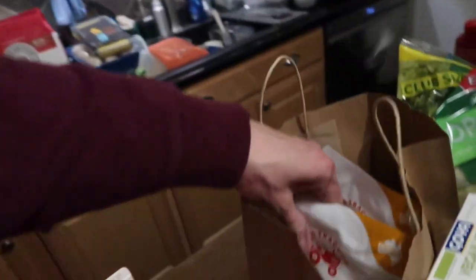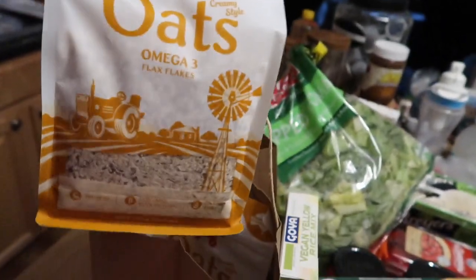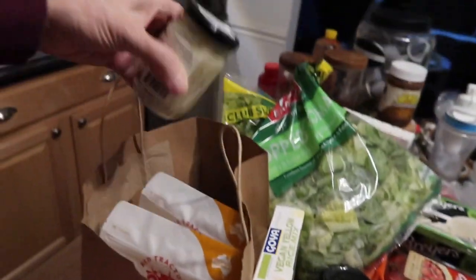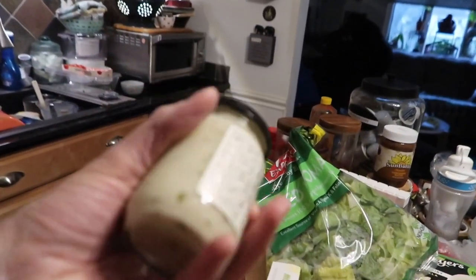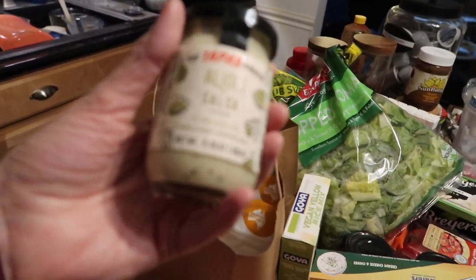So, first we went to Home Goods, and I got more of my favorite oats. These already have the flax seeds mixed in, so it's already balanced the right amount. And we found this vegan gluten-free aioli salsa. That looks delicious. All right, so we got that at Home Goods.